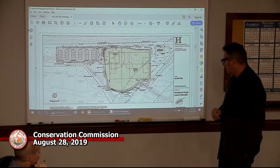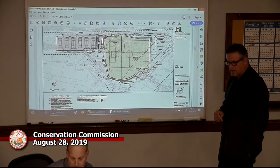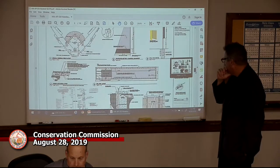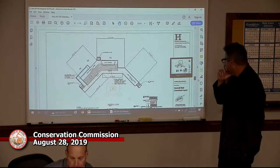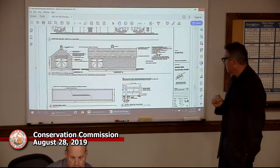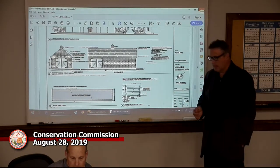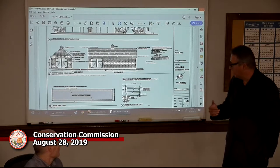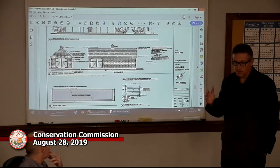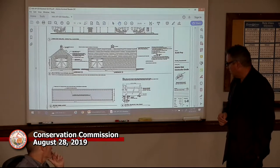Chuck, if I can get you to go to L8, which is one of the detail sheets. It's the detail on the split rail fence, and we added a note here. There was a request to put a wire backing on that split rail fence to prohibit balls and other debris from migrating in, whether into the wetlands replication area or into the buffer zone, so there was a note added to that.